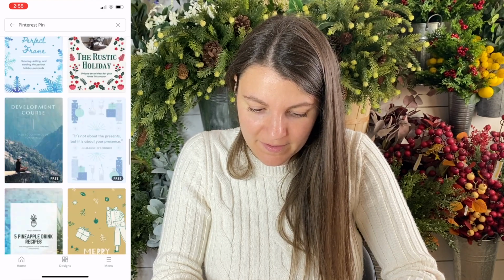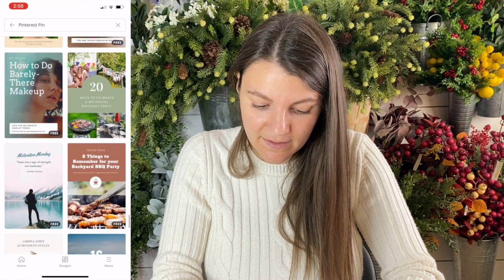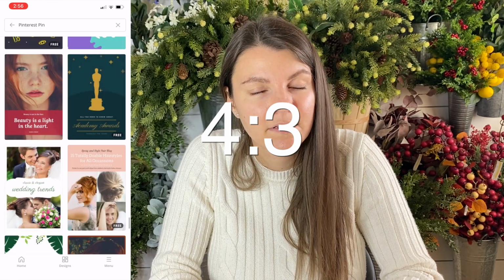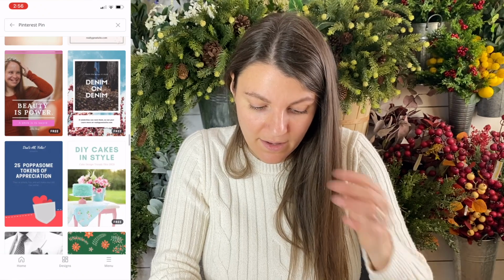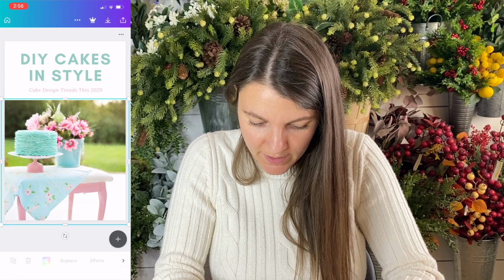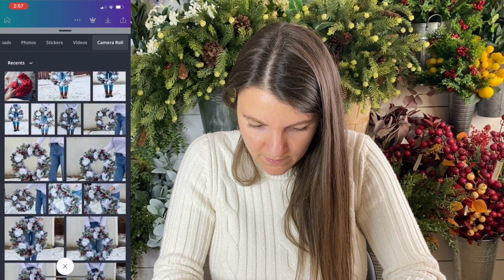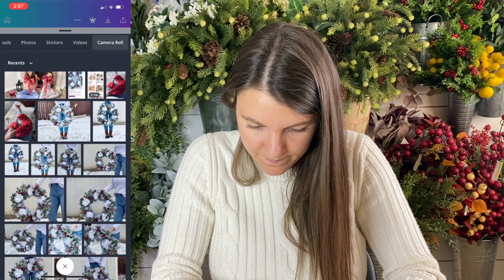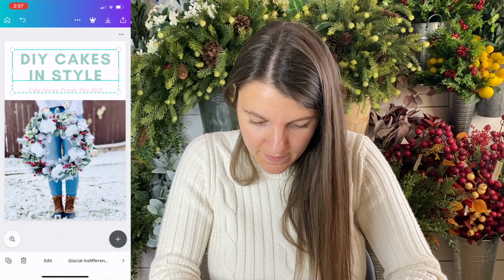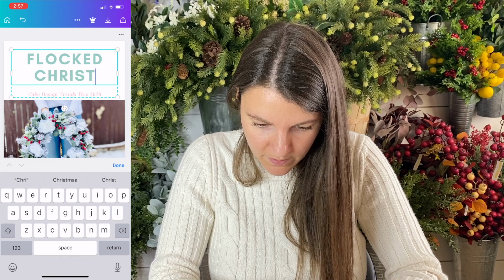and sometimes it's nice to pick one that already has a picture the size of one of your Etsy listings, because Etsy likes more of the square or 4/5 aspect ratio. I can't remember. There's actually a thing for Etsy listings here too, so very easy. So all I'm going to do is click on the picture, hit replace camera, and then I like this picture. That's cute. And then instead of DIY cakes in style, I'm going to change this to flocked Christmas wreath.